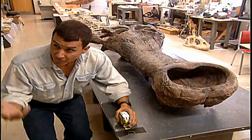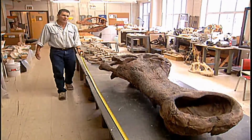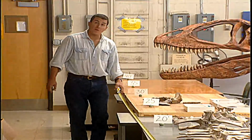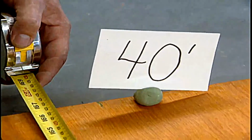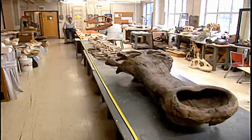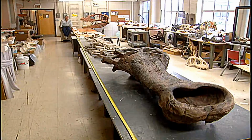Based on our measurements on living crocodilians, we think that Sarcosuchus measured 8 times its skull length. That's a lot longer than 20 feet, the record for a living crocodile. That's more than 30 feet. That's a 40-foot crocodile. A croc that even Brady would think twice about jumping on the back of.